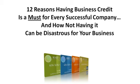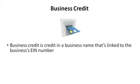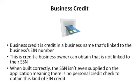12 reasons having business credit is a must for every successful company, and how not having it can be disastrous for your business. Business credit is credit in a business name that's linked to the business's EIN number. This is credit a business owner can obtain that is not linked to their Social Security number. When billed correctly, the Social Security number isn't even supplied on the application, meaning there is no personal credit check to obtain this kind of EIN credit.